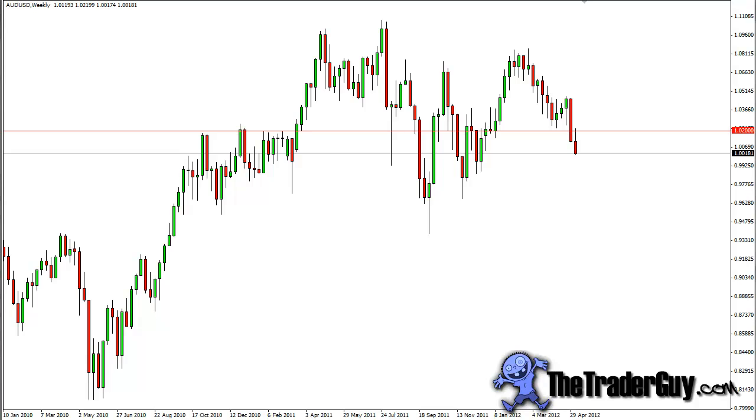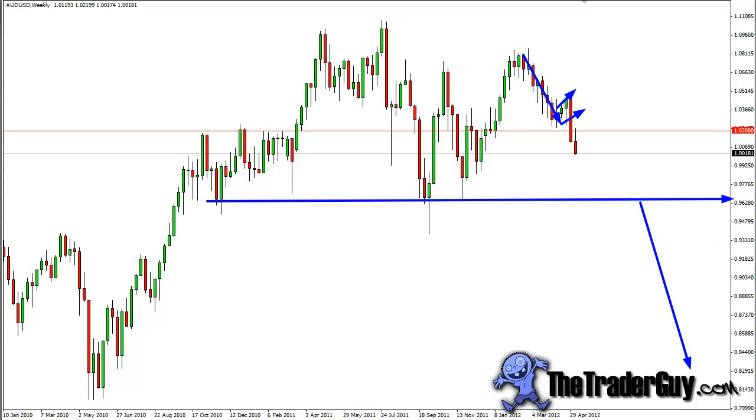As a side note, the flag that I had drawn out on the daily measures to about 96, which would be the bottom of this range, really. So it's not very unbelievable. I mean, you can see there. Now, if 96 gives way, I think we fall much farther. But I'm not necessarily looking for 96 to give way. I'm just looking to get there.